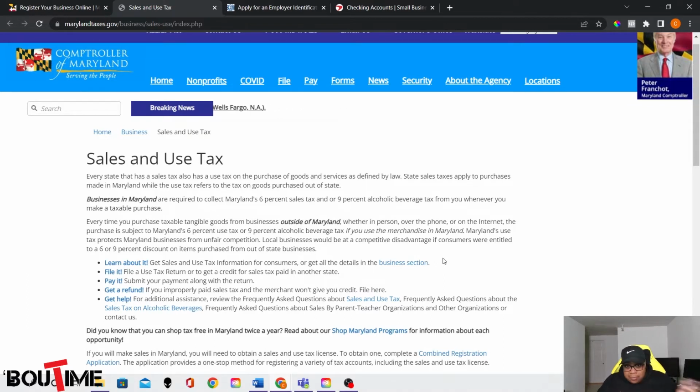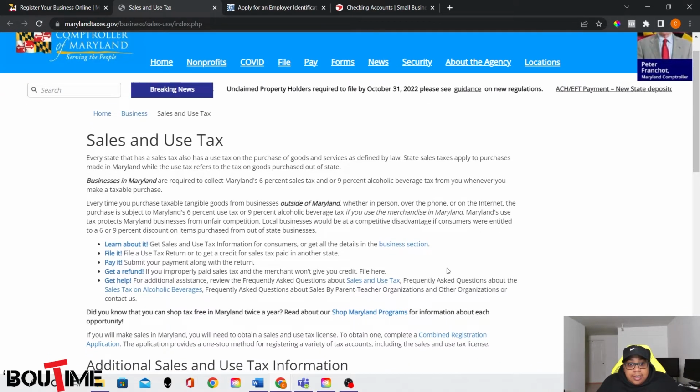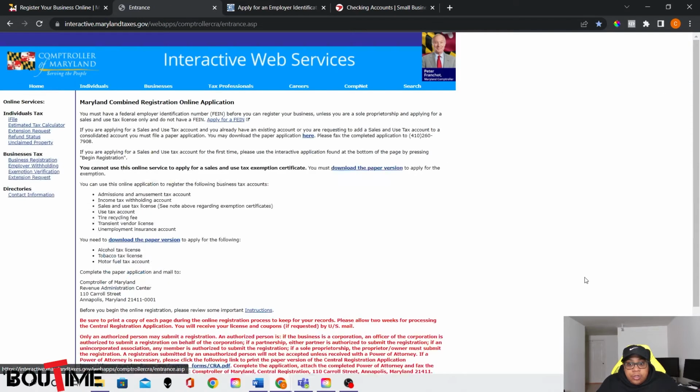So probably under $100. But you want to go to your comptroller of whatever your state is and fill out the necessary information in order to get the license. So you want to click in here. If you're Maryland, they are going to want your EIN number, which we are going to get into next.